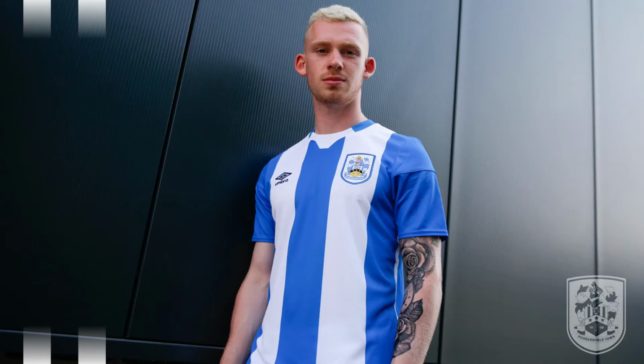Now moving up to Yorkshire, we have Huddersfield Town. This kit is fairly basic. The traditional blue and white stripes have been kept. This one isn't anything special. I'm just going to give this one the same as Derby, a C-.